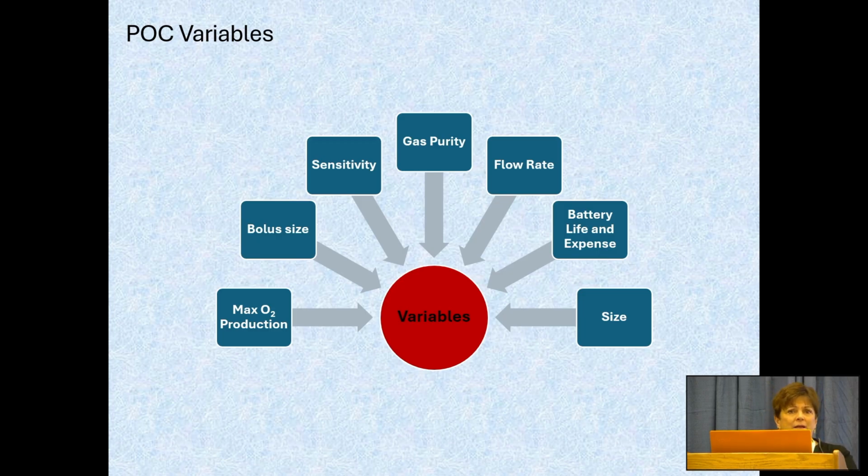The sensitivity, as I spoke a little bit about earlier, is we got to make sure these patients are able to trigger these devices. What's the purity of the gas coming out of them? Most of them is 90 to 95%, but I'm going to show you some that I pulled up on the internet where they're touting that they deliver anywhere from 24 to 90%. Well, how does that work? If you're saying my POC is putting out 24% oxygen, we all know as a respiratory therapist, we're delivering room air to that patient by the time it gets to their lungs. But people and patients are buying these because of the lack of understanding that comes with these units.